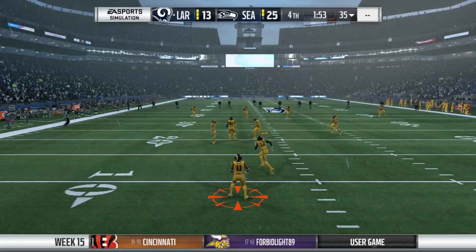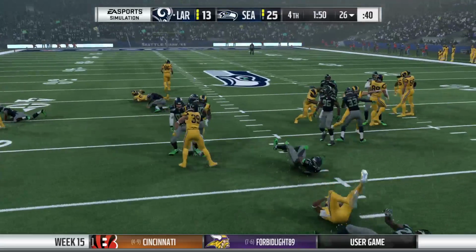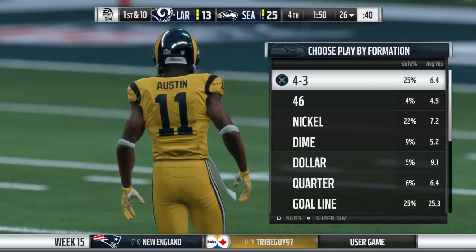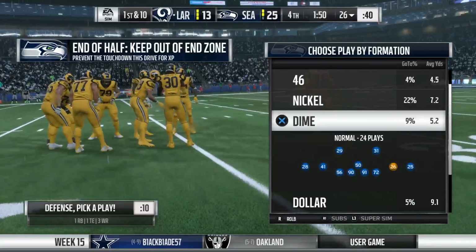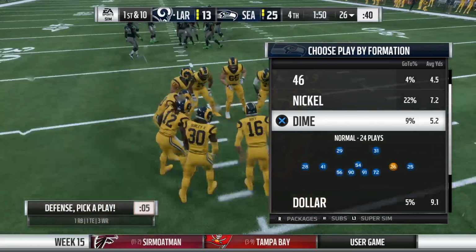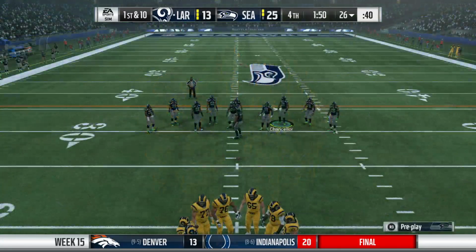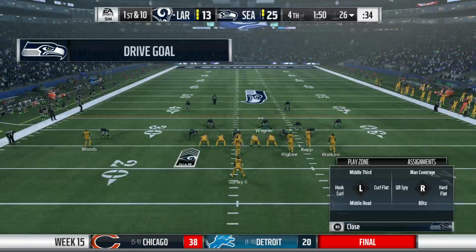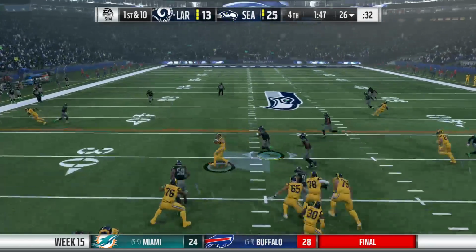And now the kick is away. This one taken just inside the 10. And he's going to be stopped dead in his tracks. The Rams offense now, they get set and head back onto the field, in search of redemption from the pick six.